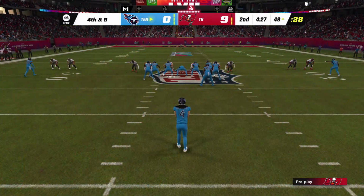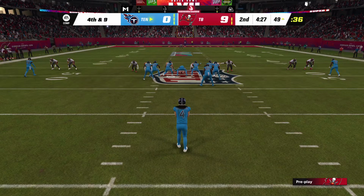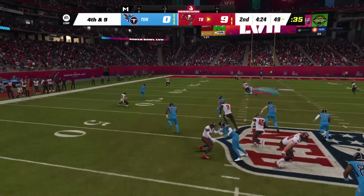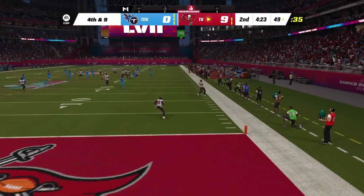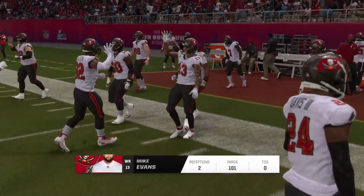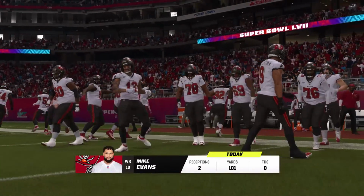So the adjustments that teams talk about all the time have to be taking place. They've got to analyze what's breaking down and figure a way to fix it. And this will be up to the ruling of the side judge here. He says it crossed out of bounds at the 16-yard line.